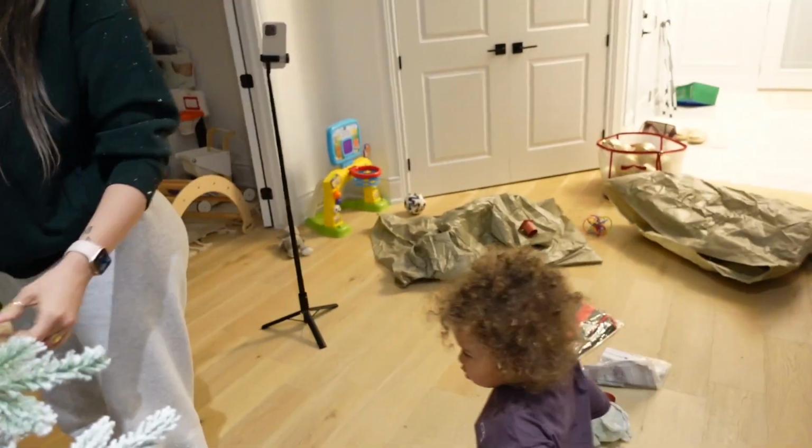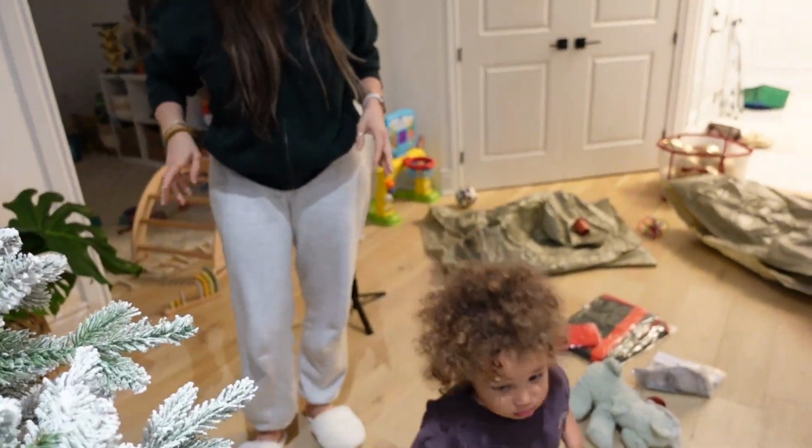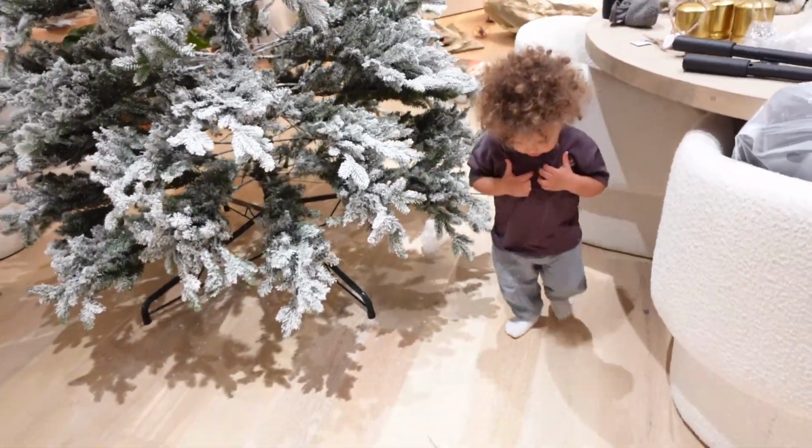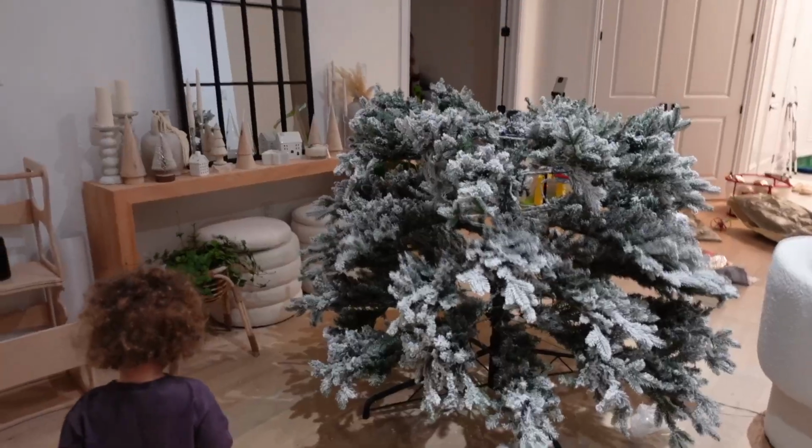What you doing over there, buddy? Huh? He's getting a little frustrated because his bike. Alright, so this is half the tree.